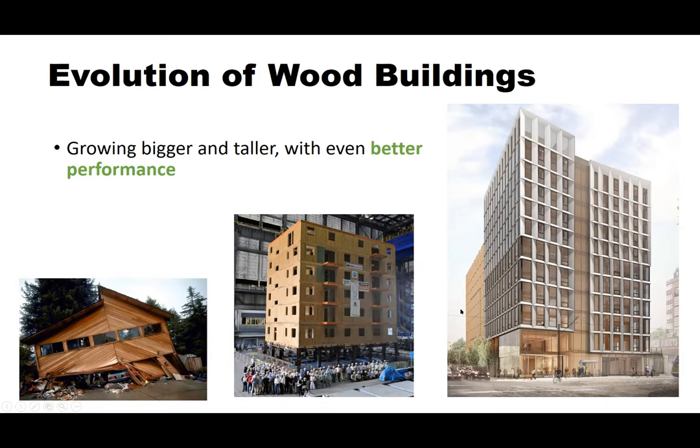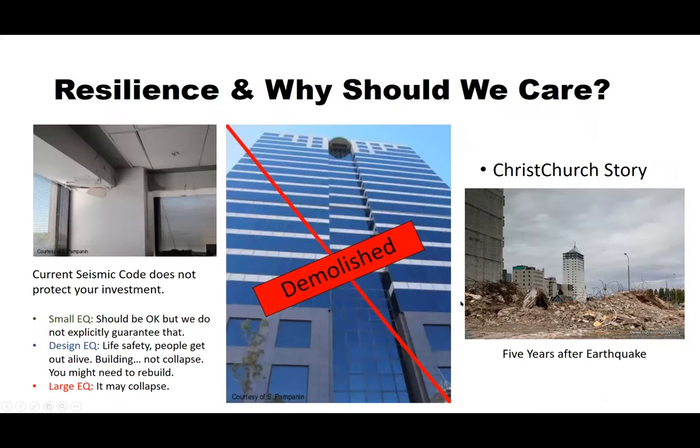The idea is, how can we build tall wood and make it perform even better than the existing building systems we have? A few pictures here are not wood buildings. Most of them are concrete frame buildings from the Christchurch earthquake. The building in the middle, photographed by one of my colleagues in New Zealand, looks perfectly fine after the earthquake. But if you go into the interior, some of the joints went into plastic mode. It's extremely hard to repair. In fact, some of them cannot be repaired, and you have to demolish the entire building. That really drags down the recovery and resiliency of the urban community.